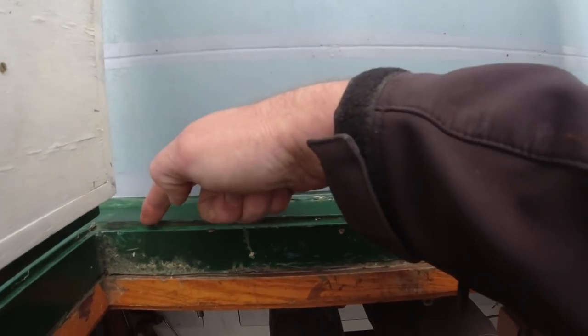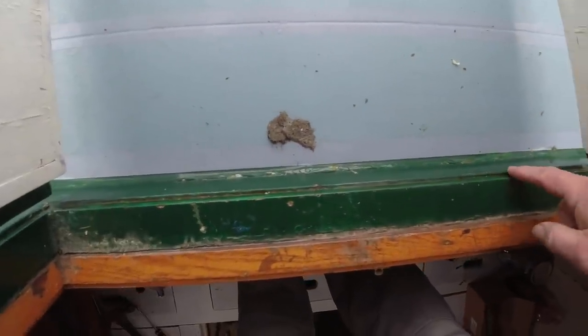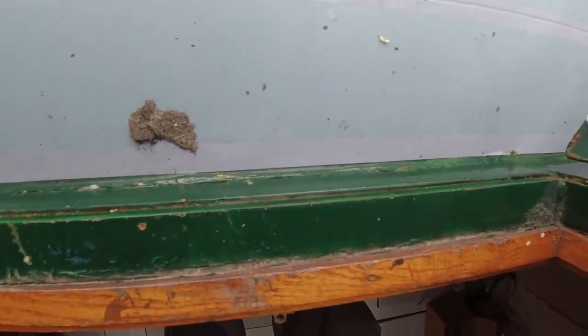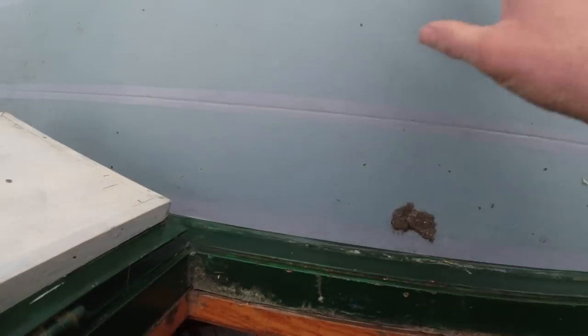Because if this line here I want to weld anyway, because that looks like it's not welded. And water obviously sits in there, because you can just see a bit of water there, look. And if there's a bit of a gap between there and the actual frame, it's going to leak down into the boat. And like I said, it's been leaking down into the boat for years, and that's what's caused a lot of the issues in the past.